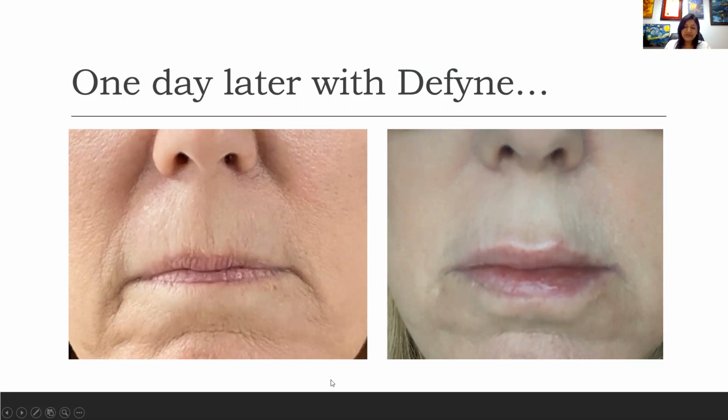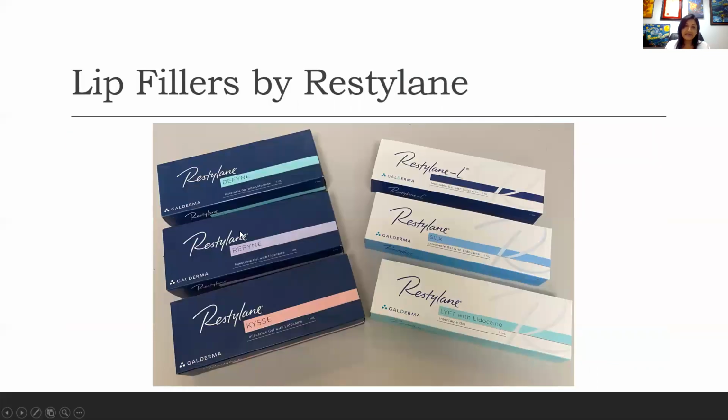So I use different fillers for different reasons. The last client that I showed, she had Define. Define is a firmer filler, and it helped build the height for the architecture. Refine is a softer filler, and that was the one I used for the client before. And Kiss is a new filler that's sort of an amalgam between the two. It's been around in Europe for quite a while, but it's new to the States. It just came out during Corona, so it's very new.